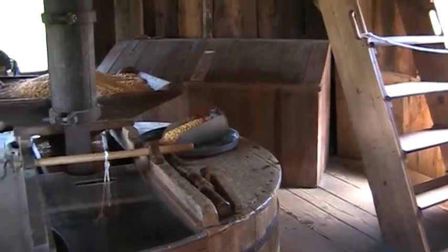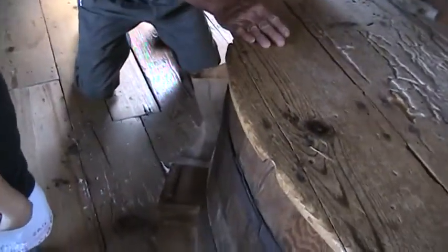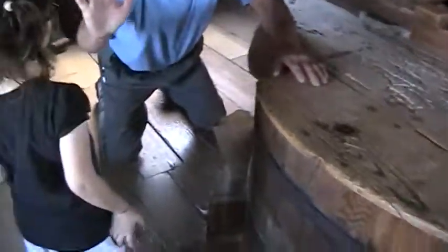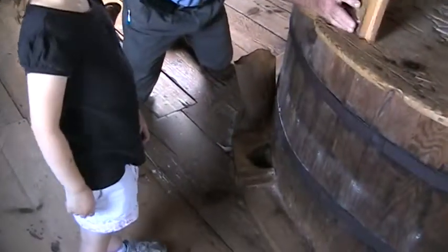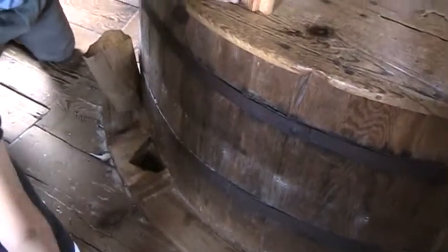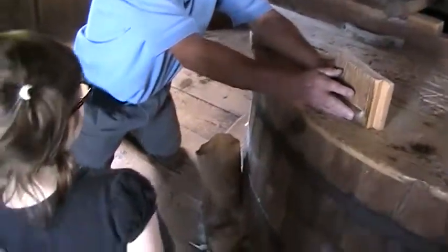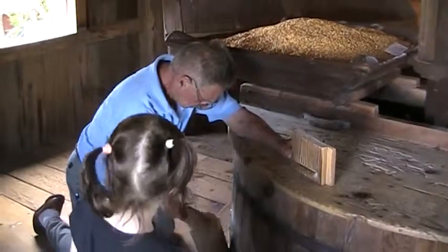Okay, we're gonna stop right over here. Let's see what we've ground here. Ooh, let me see. Oh my gosh. We did good, huh? Do you know what corn sounds like when it goes downstairs? This corn says, down the hatch. Can you say down the hatch? Down the hatch. Oh, that's beautiful.